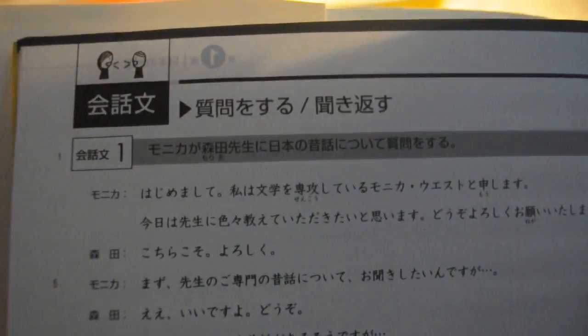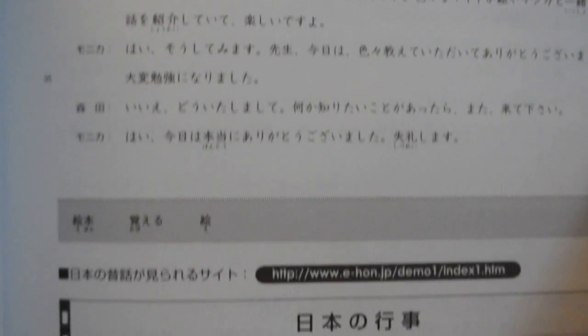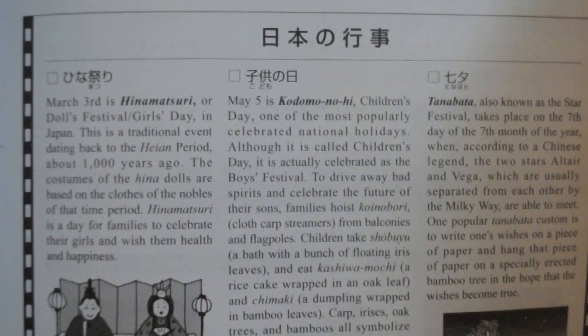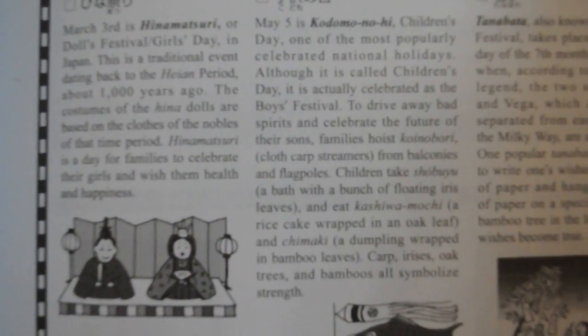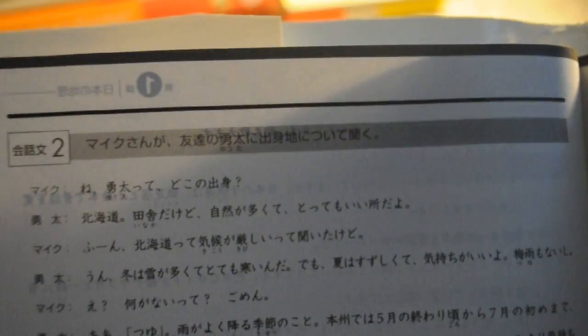Okay, so on to the next page. You have conversation 1, and then they provide you with the kanji introduced in that conversation. A continuation of the conversation on this page, and then they give you some information on the culture. You know, the Hina Matsuri, the festival, Kodomo no Hi, the Children's Day, all these interesting things about Japan that you can read about. And they provide you with a website that you can go to see more information about it. On to the next page, and this is like the second conversation.